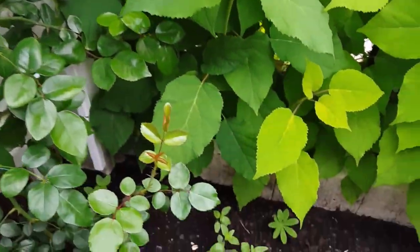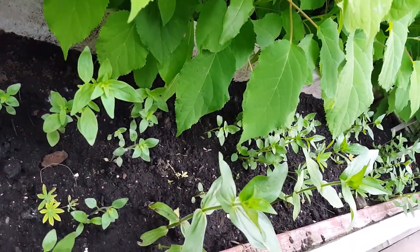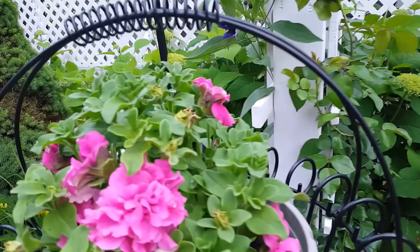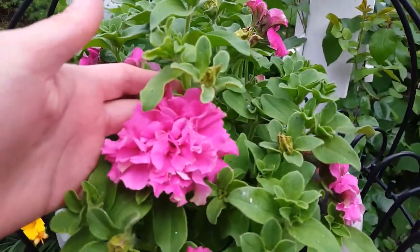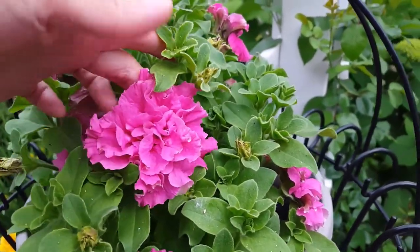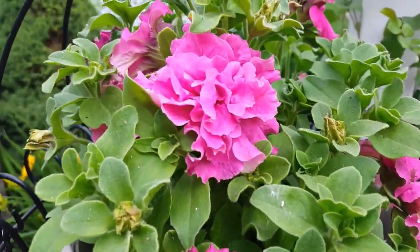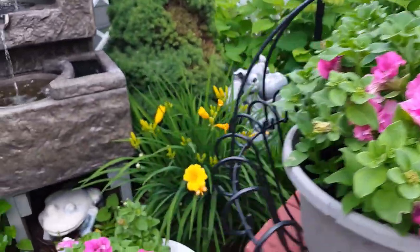And then in this small area right here I have planted snapdragons and zinnias, and soon they're going to bloom nicely as well. So, oh, this is a cascade. It has a double, I forgot the name of it, but yeah, it is a cascade. I just don't remember the full name of it, but it's so pretty. And there's another one right here.